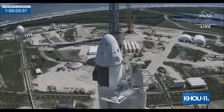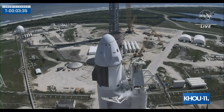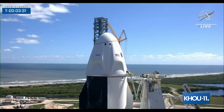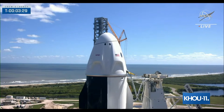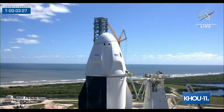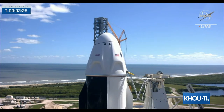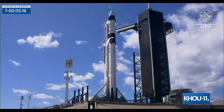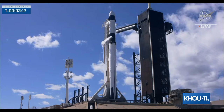Strong back is part of the transporter erector, and the transporter erector is what provides the liquids, the gases, the electrical connections to the vehicle. It's also what we use to integrate the vehicle in its horizontal position, and we can see that 2-degree retraction just now. And the next call out that we should hear in about 20 seconds is that the first stage LOX load is complete.